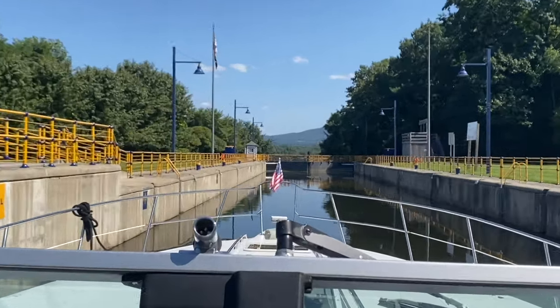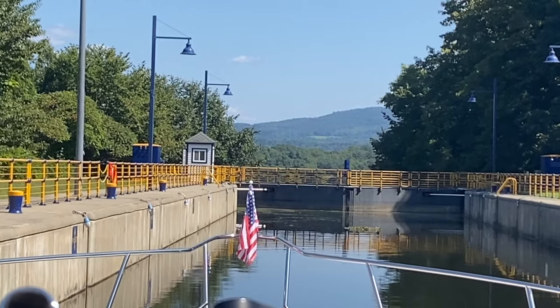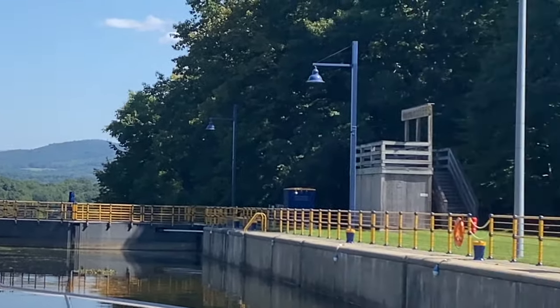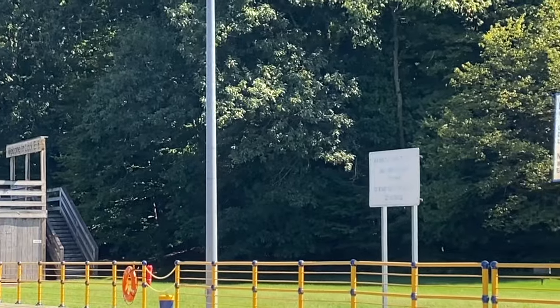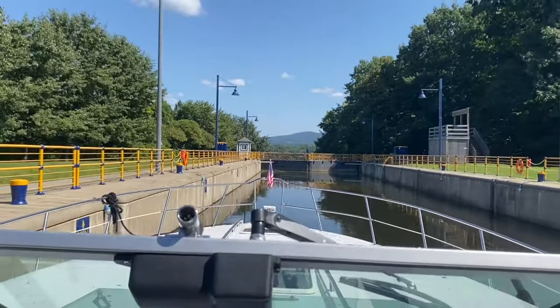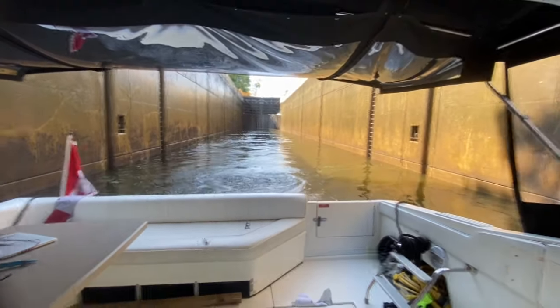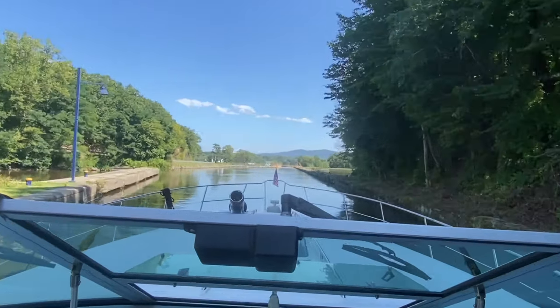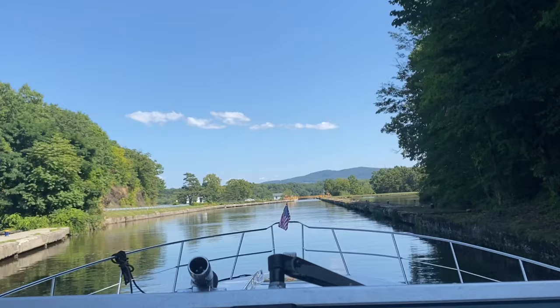So pretty with the mountains up ahead. Thank you, sir. Just leaving lock 6, and right after entering, I'm assuming that's lock 7. Oh yeah, we're going down. Lock 5, baby. Look at the view behind that. I know, the mountains. Oh my gosh.